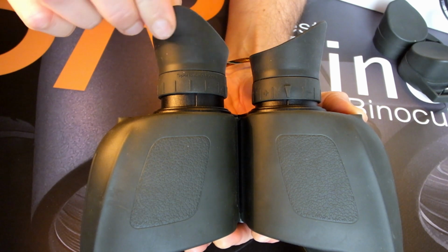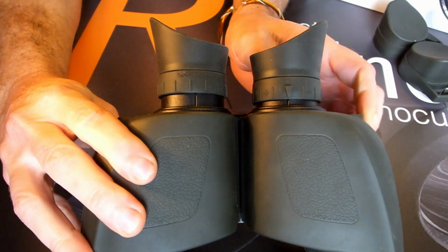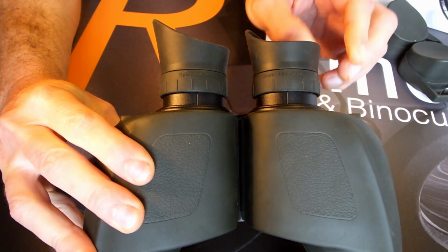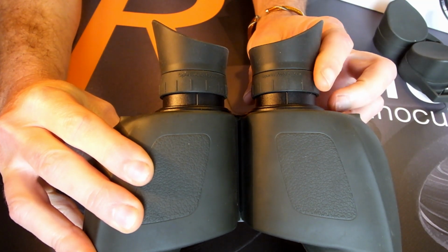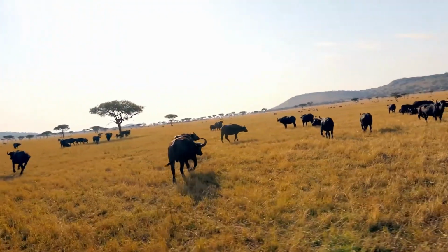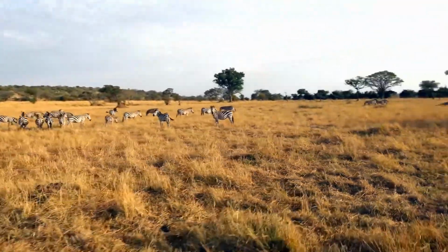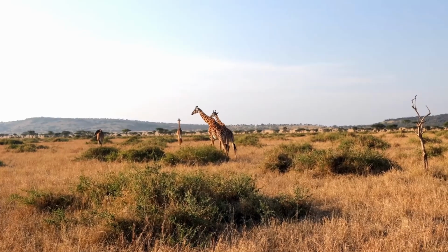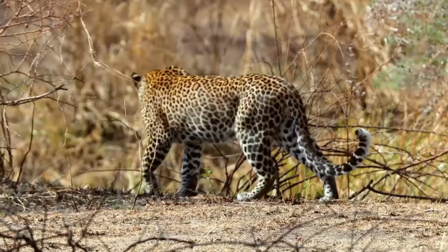So I prefer to use the term always in focus, as it means that once you have set up the instrument to match your particular eyesight using the individual diopters on each of the eyepieces, no further focal adjustments are necessary. Because of their very long depth of field, everything you look at through these binoculars will remain perfectly sharp and in focus right from their minimum focal distance of about 20 meters all the way to infinity. So whilst they are not an ideal choice for very close range observation, not having to use a focus wheel does have a number of important advantages.